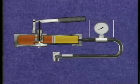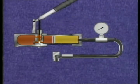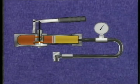A gauge indicates sealant pressure in the 400D handgun. As you extend the handle, the hydraulic piston moves out of the hydraulic cylinder. This draws fluid from the fluid bag into the cylinder. Pressing down the handle applies pressure to the fluid, forcing it into the sealant barrel behind the floating piston.